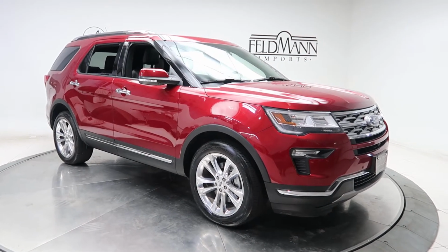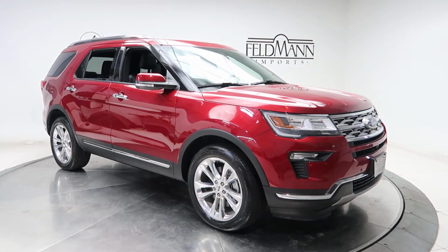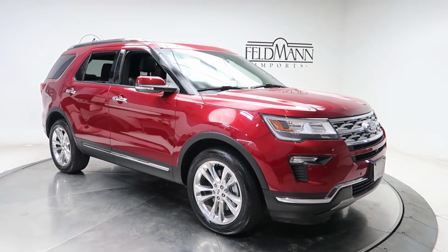Today we're taking a look at a 2019 Ford Explorer Limited. This one is red. Underneath the hood is a 3.5 V6 with 250 horsepower and 270 pounds of torque. For wheels, we got 20-inch 5-spoke wheels.